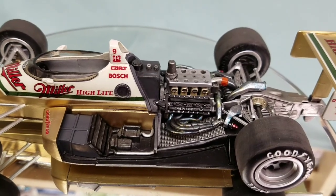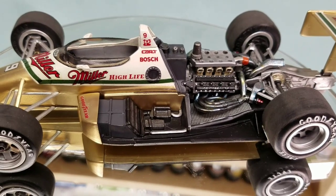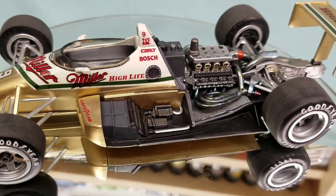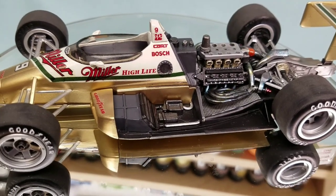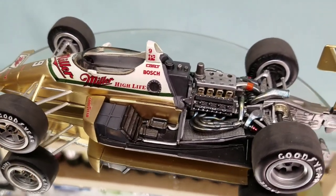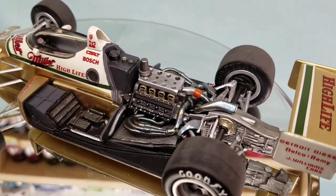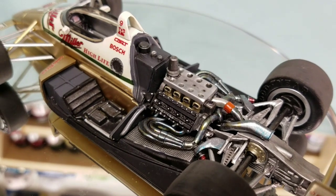Really cool looking detail pressed into the actual chassis pan for heat shielding. There's some really good looking pipes and stuff molded into the chassis floor, also for the water cooling system, for the radiator system here. Some computer boxes and stuff like that. And then our little turbocharger that's buried down inside there, but it's still fairly visible.